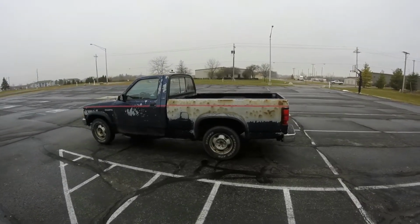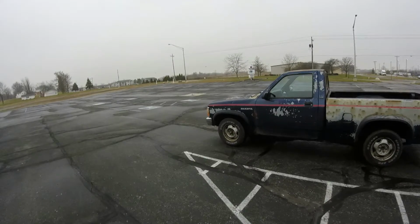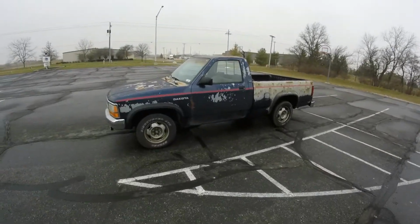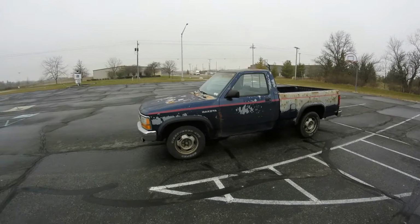It is a 1992 Dodge Dakota. It's got the 3.9 liter V6 with an automatic transmission. Pretty much same setup as my 96, but being a 92, some little things are a little bit different, like the ECU and a lot of other little things are different.